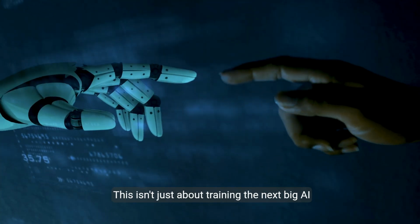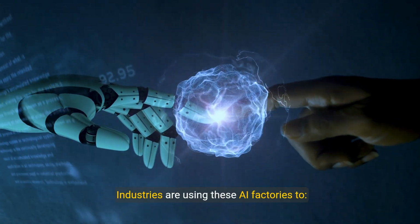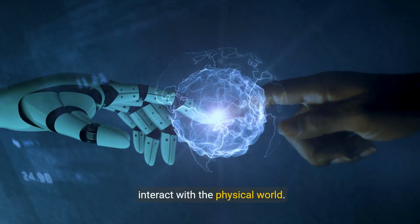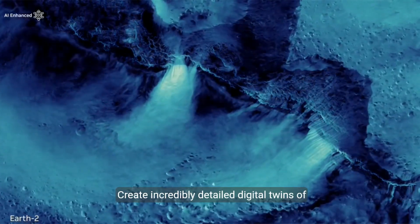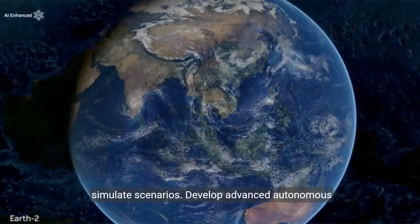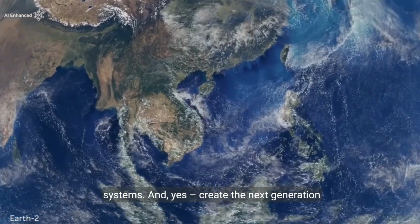This isn't just about training the next big AI model. It's about deploying AI into everything. Industries are using these AI factories to build smarter robots that can navigate and interact with the physical world. Create incredibly detailed digital twins of factories, cities, or even the entire planet to simulate scenarios. Develop advanced autonomous systems. And yes, create the next generation of AI agents.